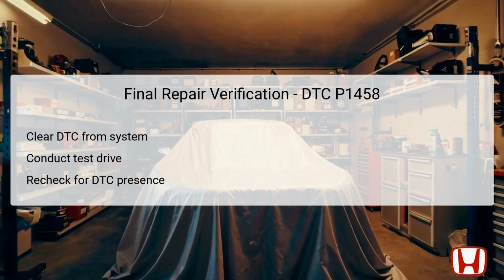Lastly, it is essential to recheck for any DTCs after the test drive to confirm that the issue has been fully addressed and no further anomalies are present. Ensuring successful completion of all monitoring and verification steps is necessary to validate the repair and restore optimal vehicle performance.